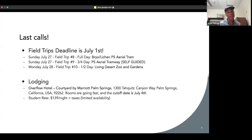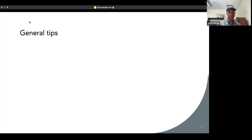As well as lodging, we have some overflow hotel rooms available at the Courtyard by Marriott, which is not where the conference is, but it's very close. There are student rates available there, which comes out to $139 a night. There's limited availability, but just in case you haven't figured out your housing situation, keep that in mind, as well as the field trips.